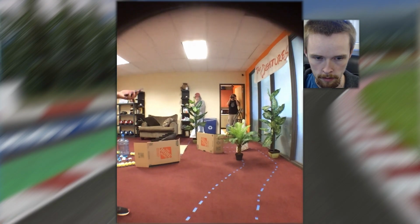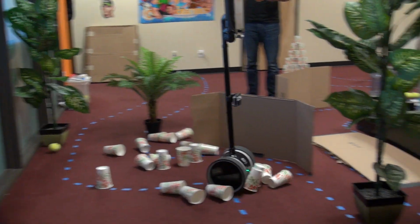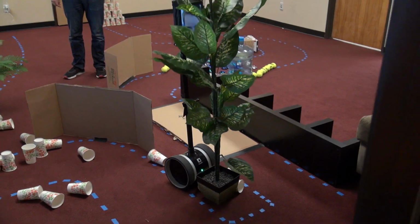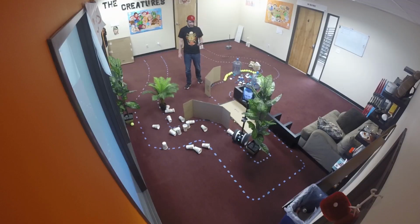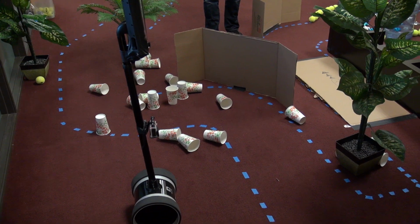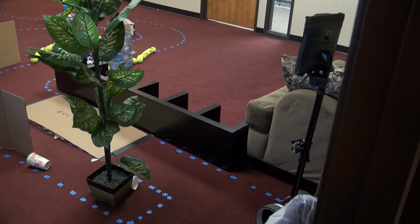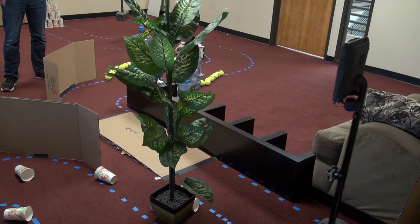3, 2, 1, go! Spencer's off to a strong start. Here he goes into the first plant. Can he avoid the plants? Okay. Hey, no. Oh! My goodness. Spencer's outside. One outside. Spencer, I never said anything. Get back in the course! I'm trying my best. You calm down. He stayed in. Okay. Oh, now he's out. Oh, there we go.